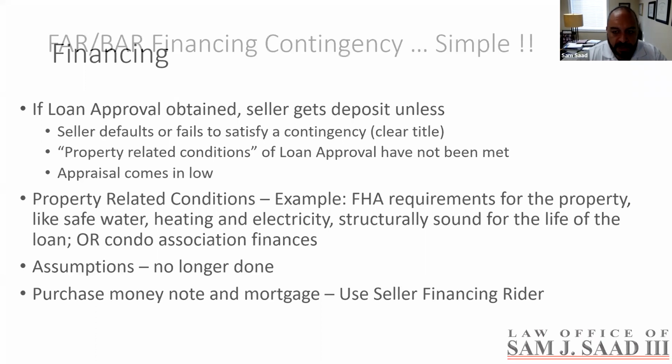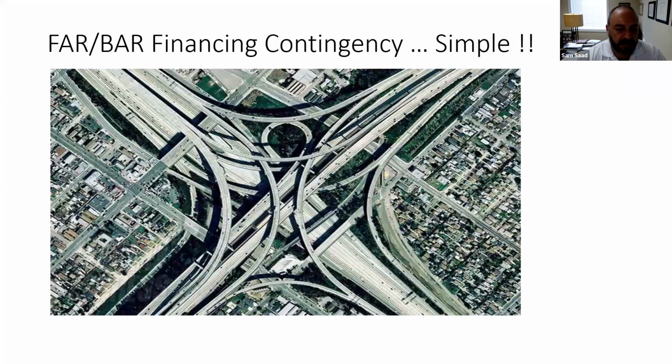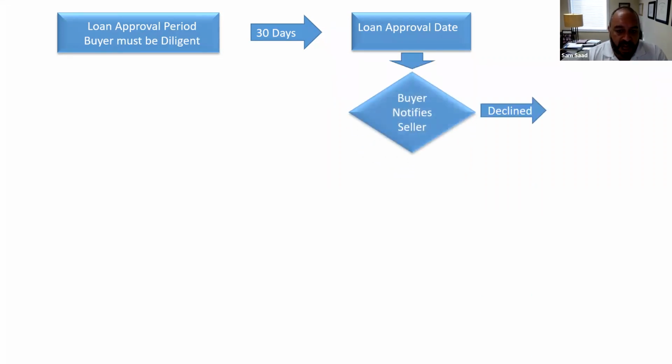All right, so the financing contingency, it's pretty simple. It looks a lot like this. We're going to go through a chart now so you get a better understanding of it. So the loan approval period, the buyer must be diligent. They have 30 days default, but obviously you want more than that for their loan approval date. The buyer then notifies the seller that they're declined, and the contract ends and the buyer receives their deposit back.